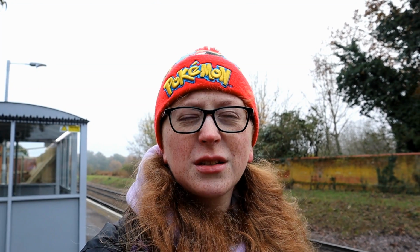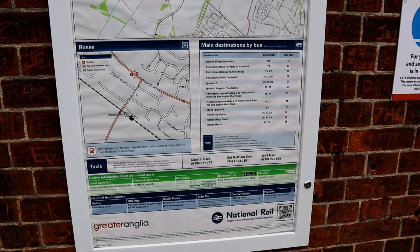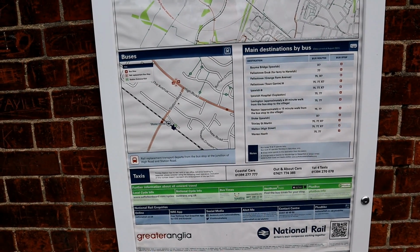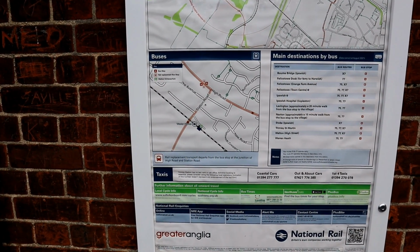So I guess I'll take a walk into Trimley and see what I can do. I'm not sure. I really don't know. Great. I may see you in Felixstowe, I may not. We'll see how we go. So on this onward travel sign there's stuff about buses. I don't know how frequent they are. I don't know whether to go to Felixstowe or whether to go to Ipswich. Subsequent trains have not been cancelled. I think it is just about this crew member.